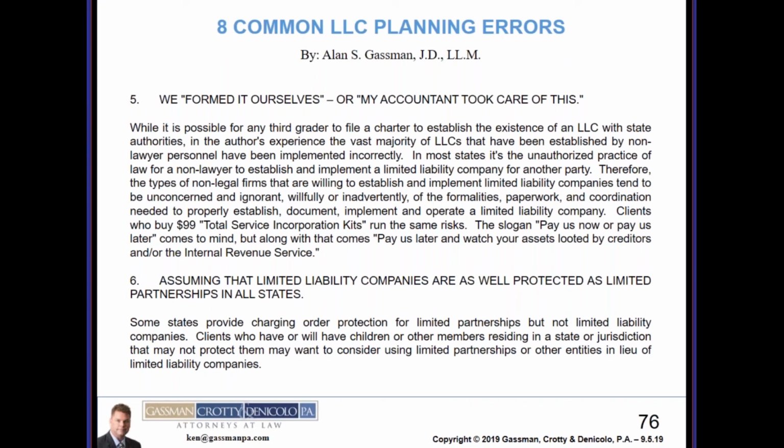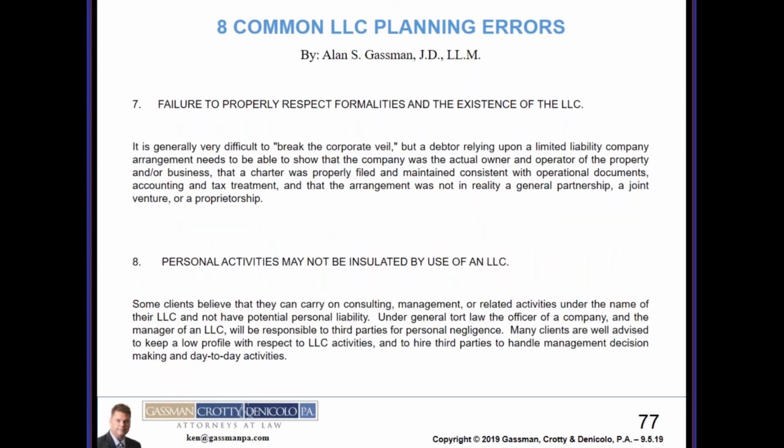All right. Number 6 is, again, assuming that LLCs are as well protected in the other states. It's something that's very state law specific, so you want to make sure, even though we've been talking about Florida LLCs, that you do have the same level of protection that you assume you have here in Florida in other states. Number 7, failure to properly respect the formalities. This would allow the creditor easier access if you're not observing the necessary formalities. And then number 8, realizing that personal activities may not be insulated by the use of an LLC.